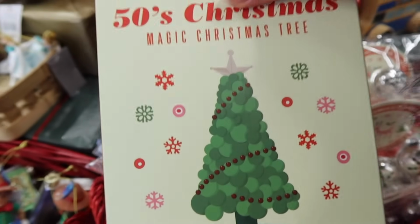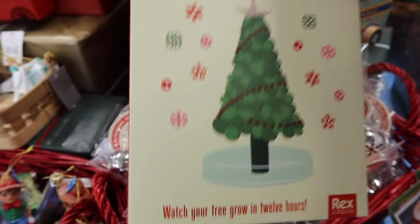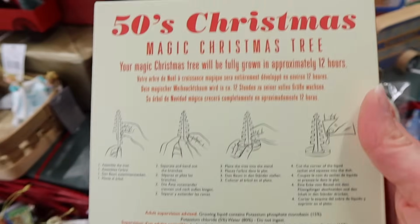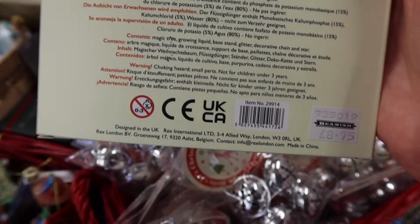I thought that this 1950s magic Christmas tree was really interesting. From the instructions on the back, you mix up some chemicals and then the Christmas tree grows within 12 hours. So I bought it to give it a try.